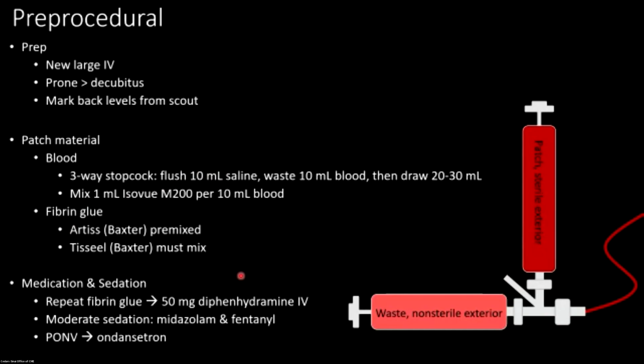For a glue patch, I think it's important to think about sedation. For a blood patch, maybe not so much. Something about glue tends to ball up and press on nerves and be uncomfortable. So we tend to do moderate sedation. Usually this is midazolam, fentanyl. Your sort of local house cocktail is fine. Always think about preoperatively if you're going to have somebody that gets nausea, vomiting with sedation, because that really throws off your blood patch if they have to get sick on you.